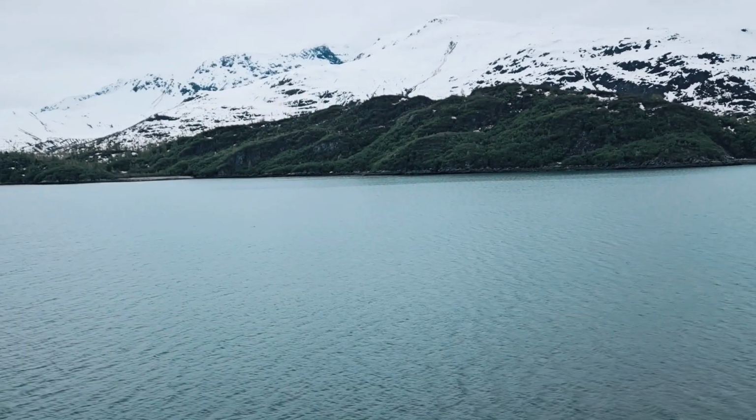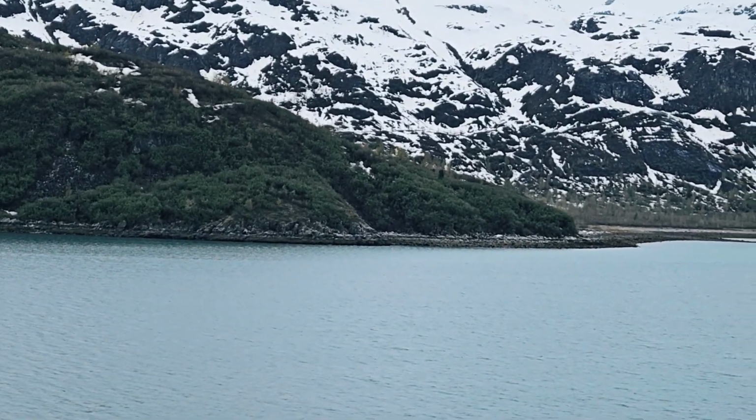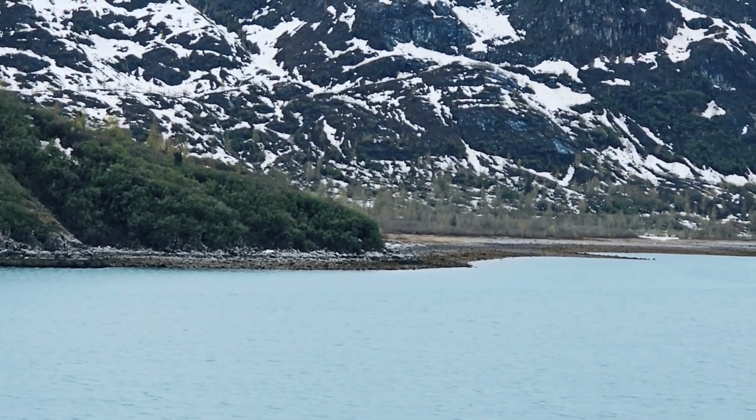So I think he just said this is the closest to shore we've been, or will be. And we are very close to shore.